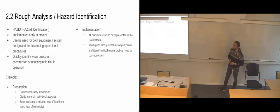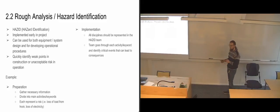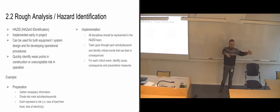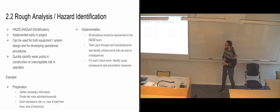Then the hazard team goes through every activity or keyword and identifies critical events that could lead to a consequence. And for each of the critical events that they identify, they also figure out the cause of that event, the consequence of it, and possible preventative measures. So for example, if we were lifting something up and moving it above a crowd of people, a preventative measure would of course be to have the people removed before we start the lifting operation. So that's some of the stuff that they're looking at.